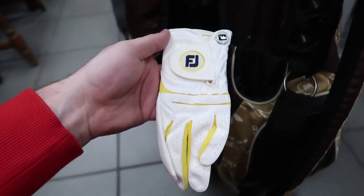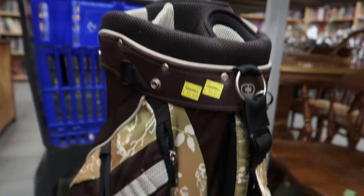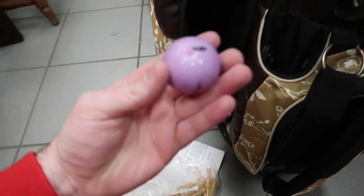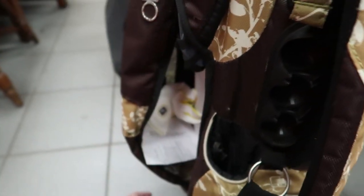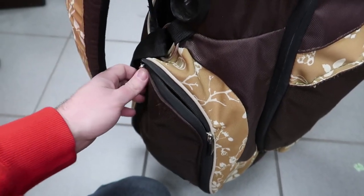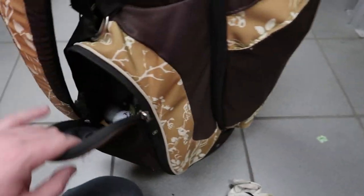Oh my gosh. Another golf glove, FJ. So this looks small and it's yellow, so this must be a women's bag at that point, I would imagine. What's in here? Can of Off. Golf ball. More tees. Another breast cancer golf ball. Okay. I'm trying to see if there's any extras in here that'll make it worth it for certain. Another can of Off. I guess, you know, you don't want to get bit by mosquitoes. It's in here. Another golf glove? What is this? Another FJ golf glove.